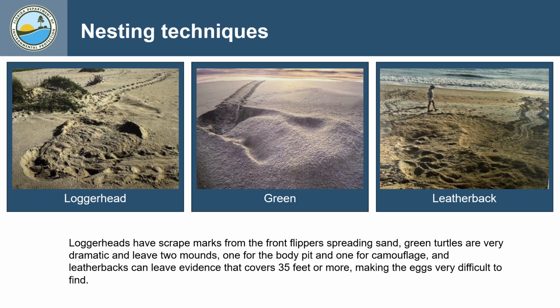It's simply a buried clutch of eggs covered with a mound of scattered sand. It consists of a body pit, an egg chamber, and camouflage. Now the loggerhead, you can tell the original mound is usually about the same width as the crawl. So that would be in the upper left part of this picture of the loggerhead nest, whereas the clutch is probably located in the back side of that indentation. And you can see what we call either golden arches or gull wing patterns in the sand, where the female throws the sand with her flippers while slightly moving away from the nest.